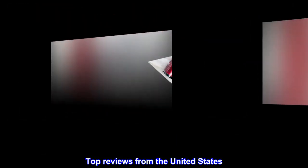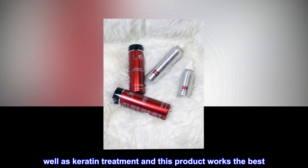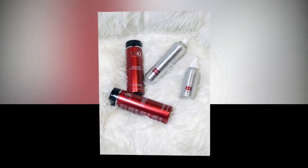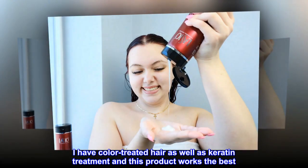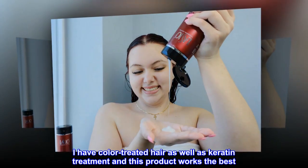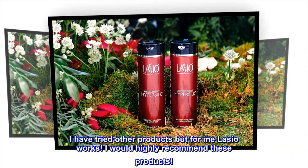Top reviews from the United States. I have color-treated hair as well as keratin treatment and this product works the best. I have tried other products but for me Lasio works. I would highly recommend these products.